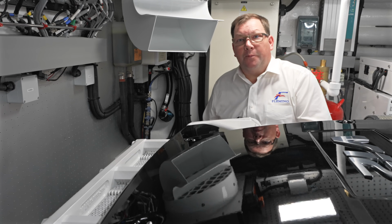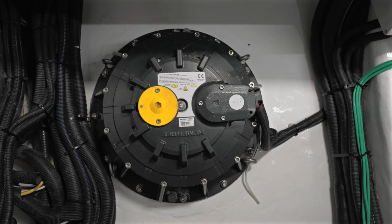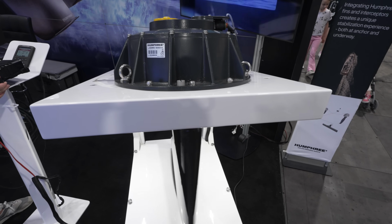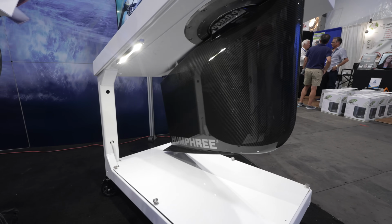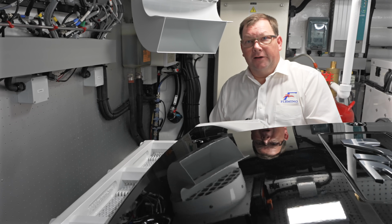I'm sitting on the outboard side of the starboard engine, and just below me is one of the servo motors for the Humphrey stabilizers. This is the system which runs on DC electric power, so it allows us to run the stabilization at rest without needing to run a generator.